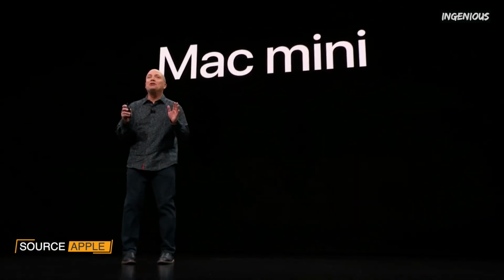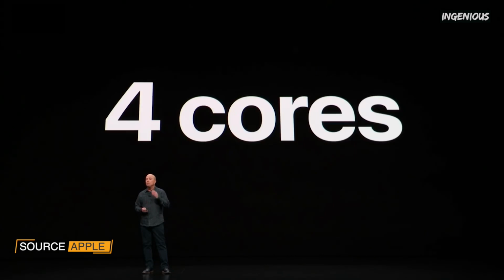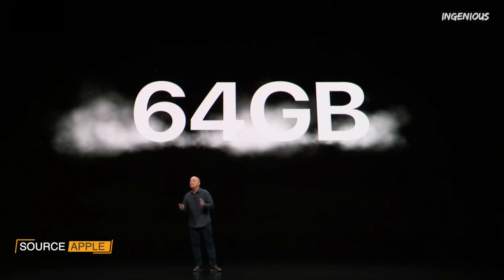There's another small but mighty Mac our users have been waiting for. I can't wait to tell you about the biggest update ever to the new Mac Mini. Now, every Mac Mini starts with 4 cores. But we didn't think that was far enough. So we're also giving Mac Mini 6 core processors as well. So the new Mac Mini can now go up to 64 gigs of memory.